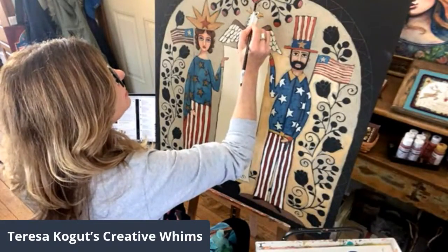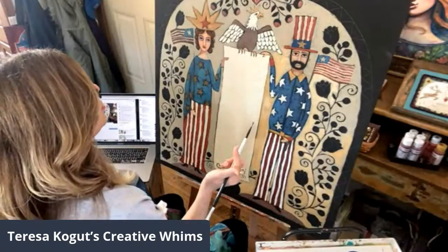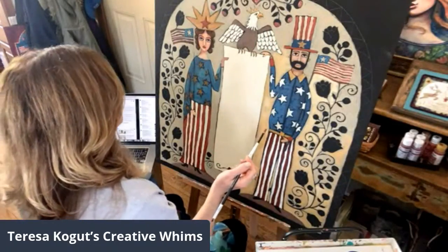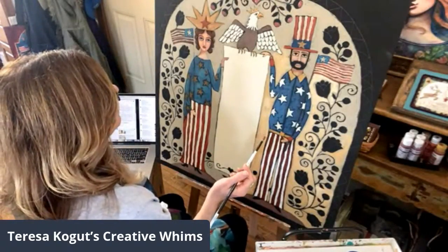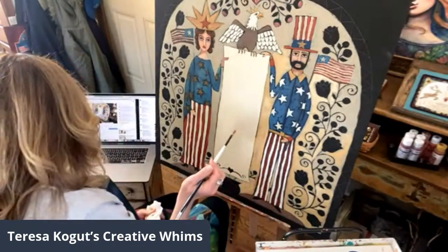So this is not going to be your typical green leaves. I think I'm going to do, let me see, the leaves maybe like a rusty mustard or something like that.